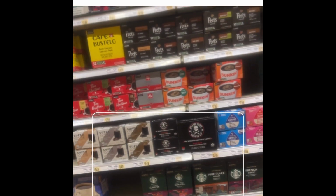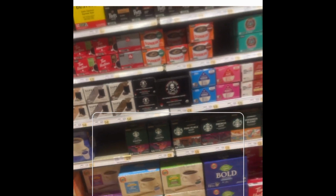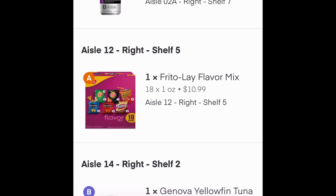Coffee is always pretty easy to find. Sometimes you just gotta double check, make sure you're getting the right box. I think this was breakfast blend, medium roast. Pretty simple. Snagging it. Top shelf. These Frito-Lay flavor mixes, only one item here in aisle 12. It's an 18 pack. Zip right over to aisle 12 and grab that.